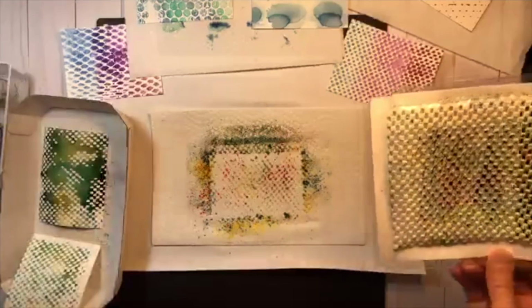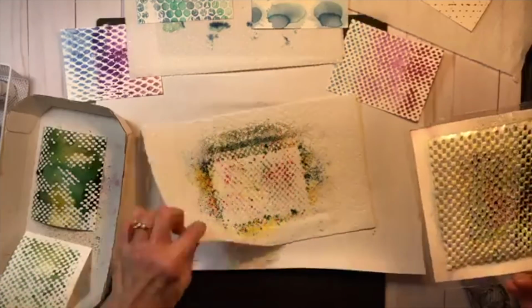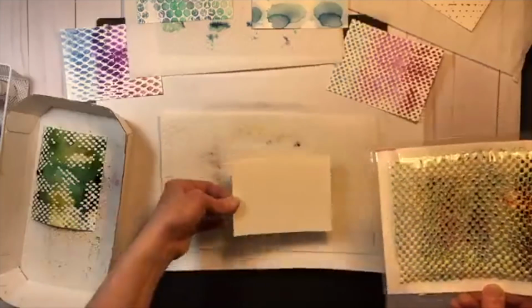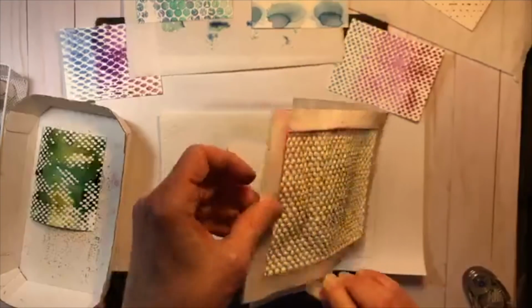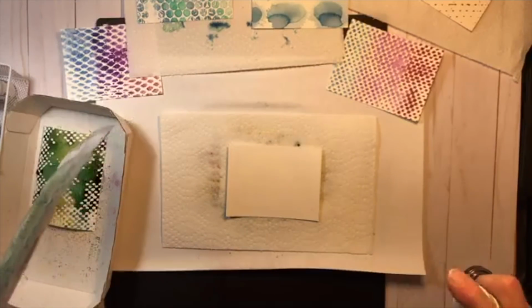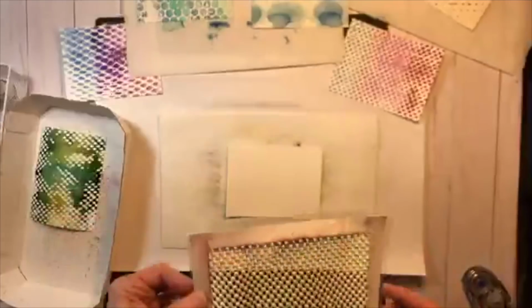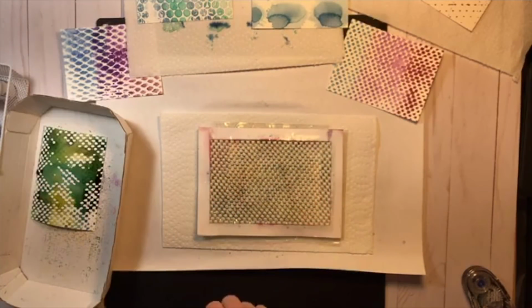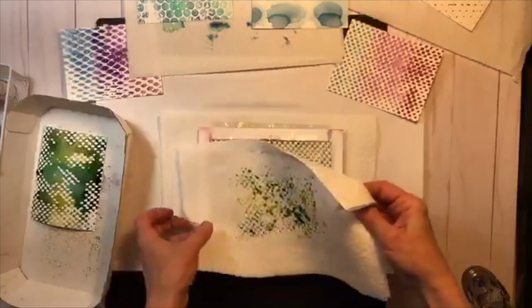And let's see, I don't want it to get on my table. I'm going to turn that over, and I still have some more on there, so I'm going to turn this one over and add a tiny bit of water to my watercolor paper to help the ink come off of my stamp. And I'm going to pat that down.